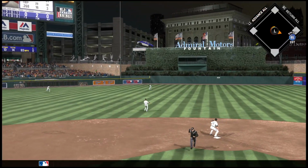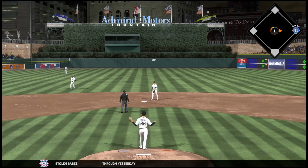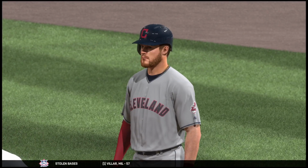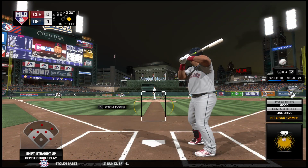And this inning starts with a solid base hit. So an inning opening single kicks off their half of the third. Now that's a nice base hit right there. Don't overlook this guy just because he's down at the bottom of the order. He's a pretty good hitter.